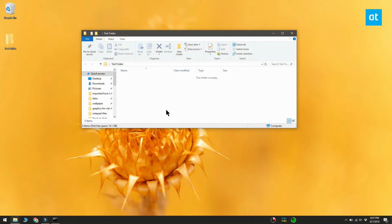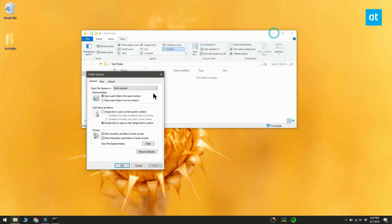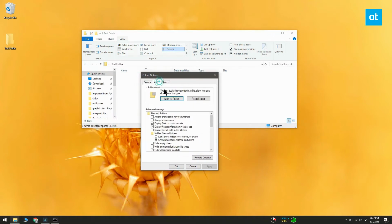Open File Explorer and go to the View tab on the ribbon. Click the drop-down under the Options button and select the Change Folder and Search Options option. On the Folder Options window, go to the View tab. Scroll down the list of options under Advanced Settings and look for the Restore Previous Folder Windows at Logon option. Click the Apply button. That's all you need to do.